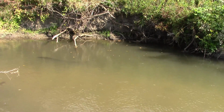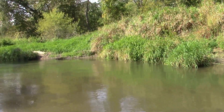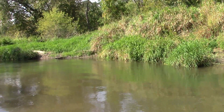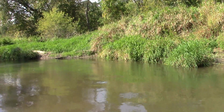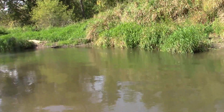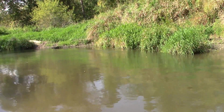Right there, come on. Well, a whole lot of nothing. Start at the top, coming down through that run. Kind of deep in there. There's something. There was something. I think that was something. I don't think there's a structure in the spot where I just hit something, so let's go back in there and see if something will bite.